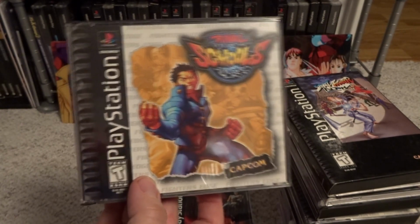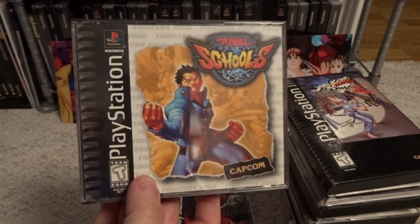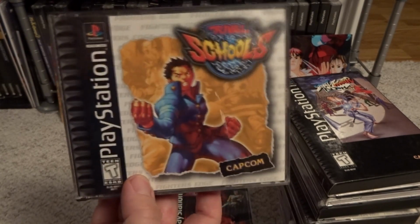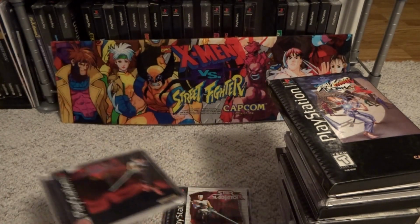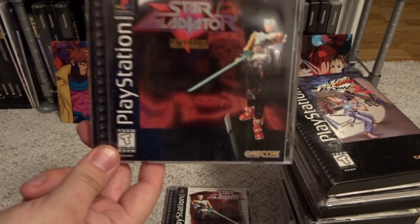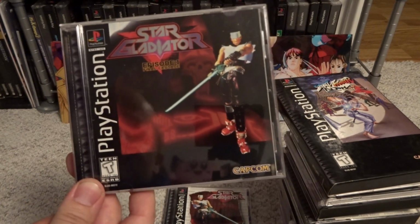I bought this game brand new and played it an absolute ton when it first came out. I think it consumed a whole summer of my life, just playing Rival Schools with friends. I really liked this game, so we will move on from there and talk about another fighter that is, I think this was the first of the 3D fighters that Capcom brought, if not the second.